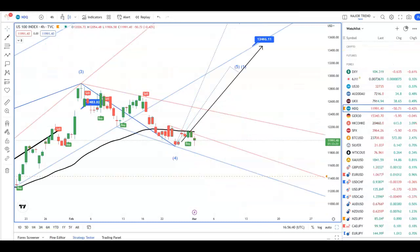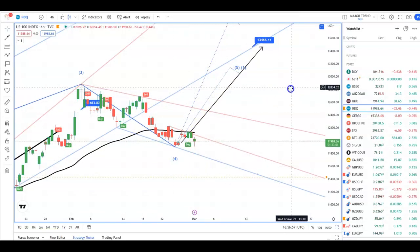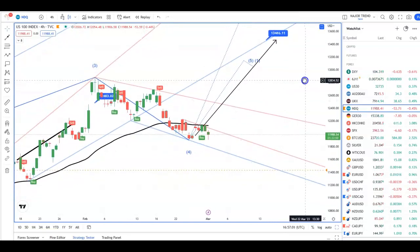Onto the indices. The rest are pretty much sideways today. There's not much going on with any of the Dow Jones index and so on. But the Nasdaq looks much more interesting. We're looking for wave 4. So wave 3 is a correction, and wave 4 is the final leg back into the uptrend. But there's a couple of things going on here again, because the price is below the 50-day moving average.